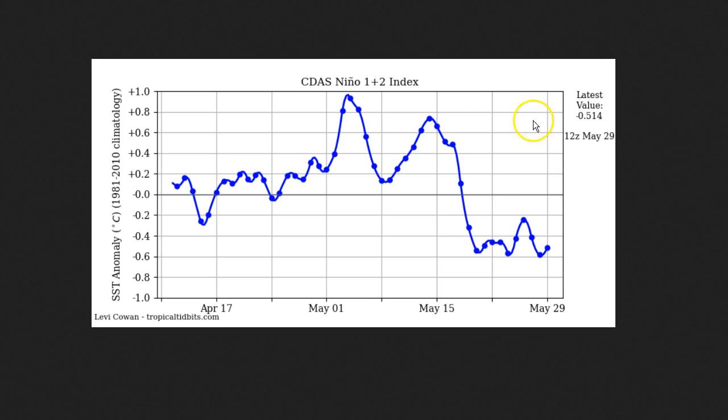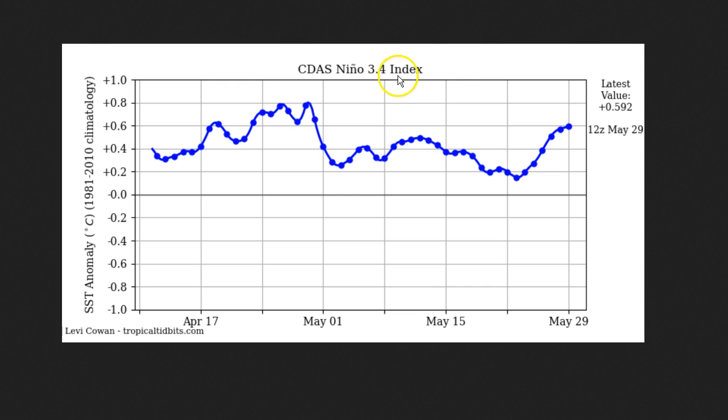And two other bits of data, the Nino 1.2 index, just temperatures off of Peru, averaging minus half a degree. Notice it was warm here, kind of dropped off the past week or so, and minus half a degree. That's maybe borderline La Nina if it continued for the next couple of months, which it hasn't and probably won't. And then the index that really matters, the Nino 3.4 index, again, that region from 120 west to 170 west, the official El Nino monitoring region.